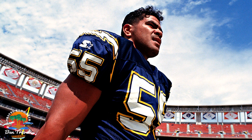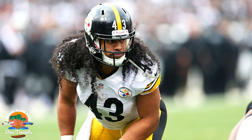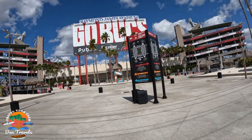Rod Woodson with the Steelers, I rooted for as well. I just love football, love sports. Troy Polamalu, I rooted for the Steelers when he was there as well. And then Warren Sapp, of course, going from the Bucs to the Raiders, and now, me living in Arizona, I do root for Kyler Murray and the Cardinals as well. But the Bucs will always be my team.